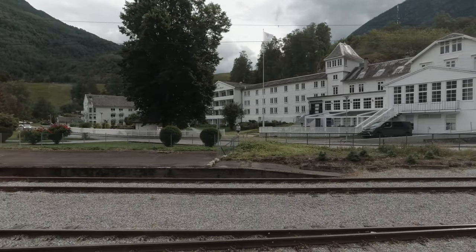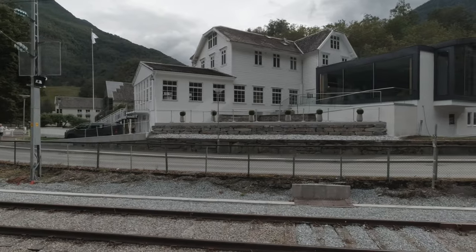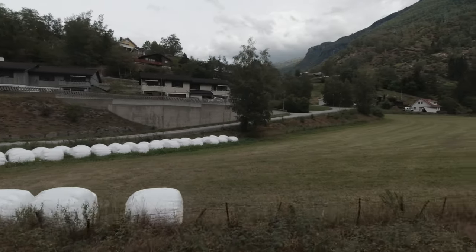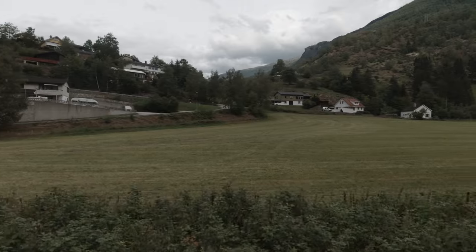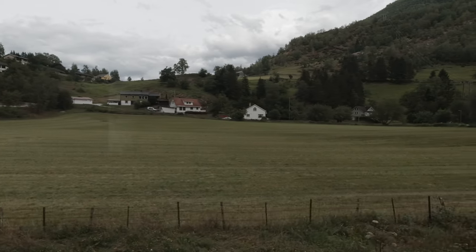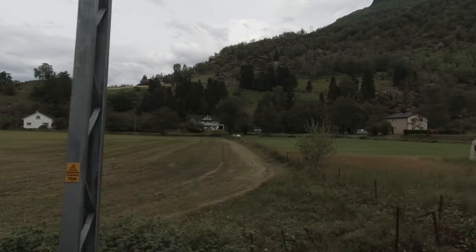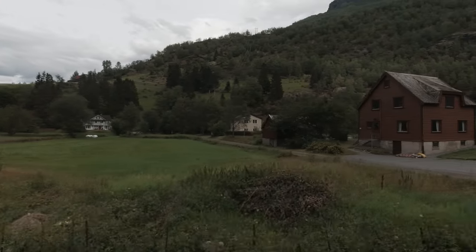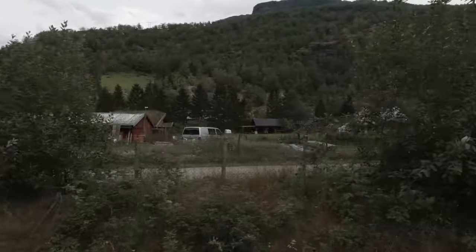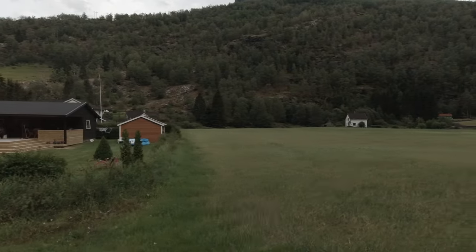Last time I was here was in 1996, I think, and there was nearly nothing here, like all the hotels, restaurants, and all the activities you can choose today. Times change. Let's just enjoy a little bit of the ride.